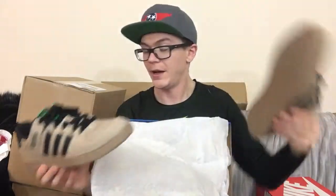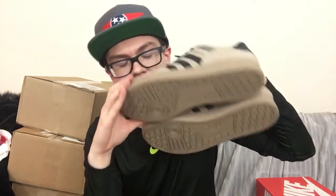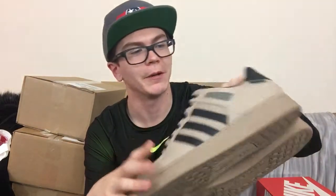Both pairs here. I've already un-DS'd all of these, but I'm pulling them out of the box just for the showmanship of it. The bottoms of them, kind of a gum bottom. It's not really a wheat colorway, but very tan. And yes, that is hemp. Or at least that's what it says it is, and it feels like it. Doesn't really have a smell. I wore these for at least 6 hours, and they still smell brand new.